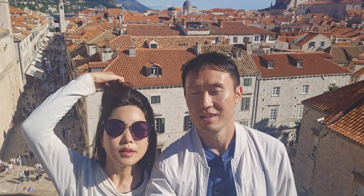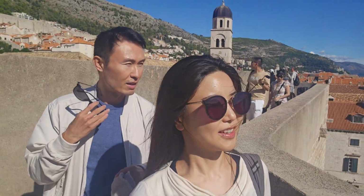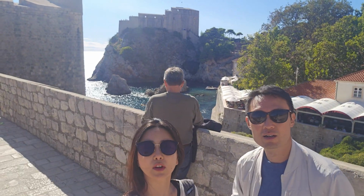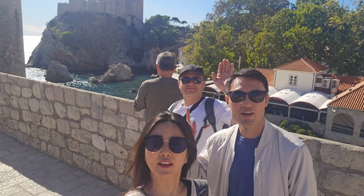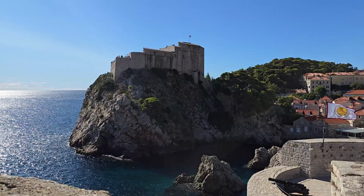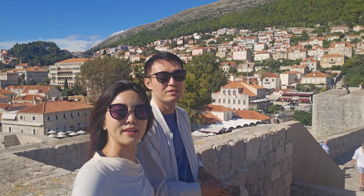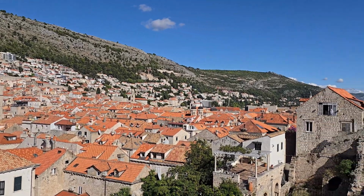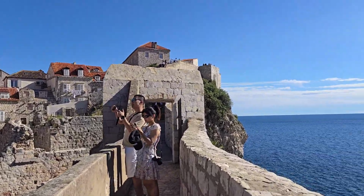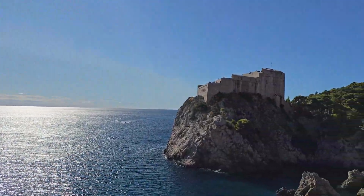First time seeing this. It's easy to see why the entire old town is a UNESCO World Heritage Site. The walls we're walking on, built between the 12th and 17th centuries, are among the most well-preserved in Europe. The old town itself is a perfectly preserved walled city showcasing stunning medieval architecture. As you can see, there's very little shade and you'll need around 2 hours to walk the entire wall. So be sure to bring water, sun cream, sunglasses, and a hat to stay comfortable in the heat.